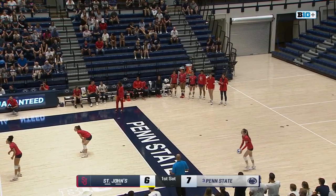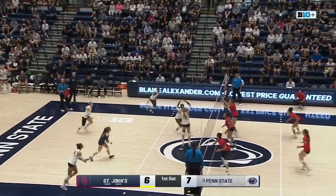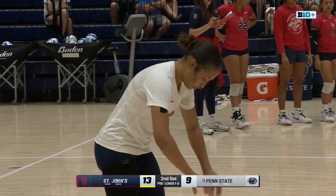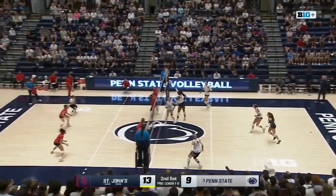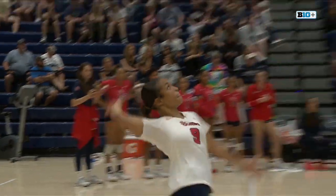The junior Magda Stambrowska back to serve. Picked up by Merzik, and a drive from Taylor Trammell for her first kill. Smith back to serve. Member of the 2023 Big East All Freshman team, and Trammell gets back on the kill board. Bartman.